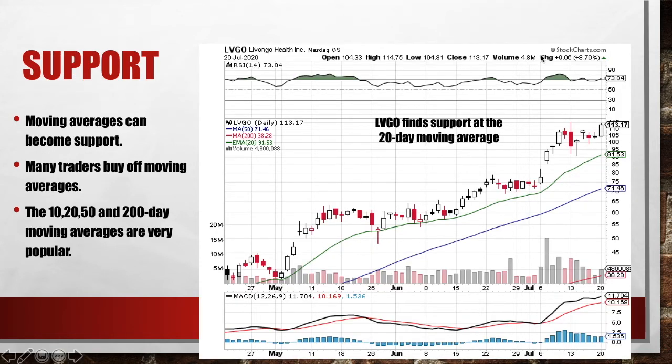So here we have in green, the green line here is a 20-day moving average. So what they do is they take the last 20 days prices and they average it out and they put it on the chart. Okay, then they do it the next day. They take the 20 most recent days' closes, and they average out that price. And they keep doing that every day. They average the last 20 days closing prices and they put it on the chart here.